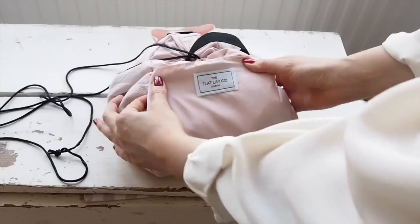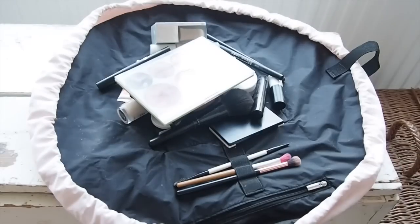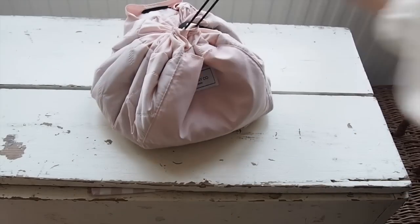You basically pull this drawstring. I'm not going to do it because obviously I'm holding it in my hands, but you pull this drawstring, the bag lays out to be a completely flat piece of material. You can have all your makeup laid out inside. It's also got pockets and holders for brushes and things like that. And then when you're done, you just pull the drawstring again and it's back into a bag. How nifty is that? I mean, not necessarily a holiday essential, but I suppose for toiletries and things like that, you could have this laid out on your hotel sink or something.